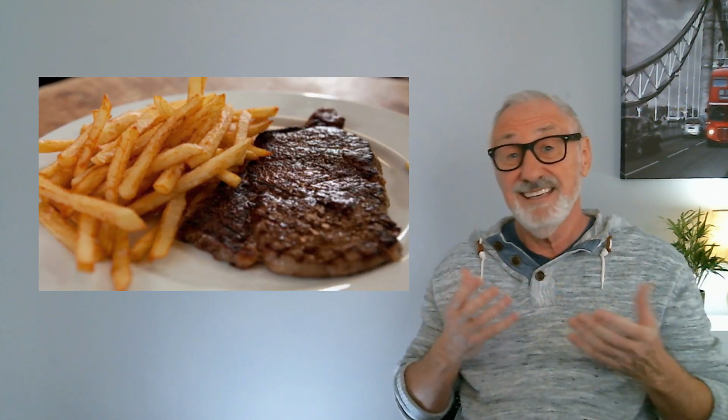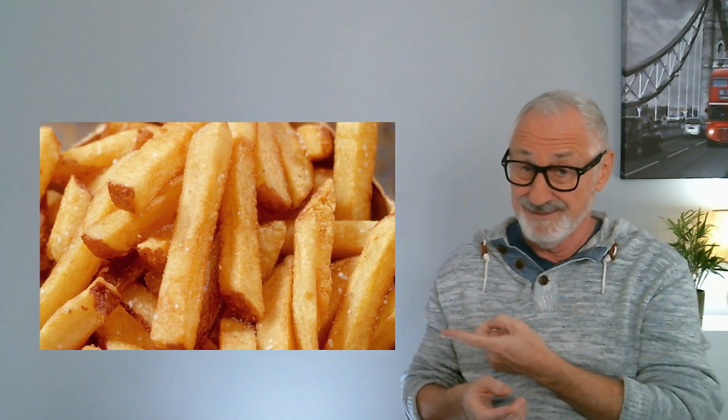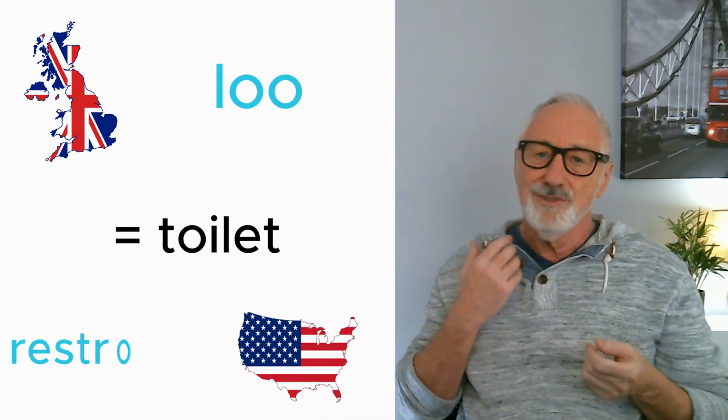I ordered steak and chips, but I remembered to use the word fries because in America, chips are these and not these. Before the food arrived, I decided I needed to use the toilet. So I asked Randy the server, still makes me laugh, where the loo was. And when he looked confused, I remembered that Americans don't use the word loo for toilet, they use restroom.